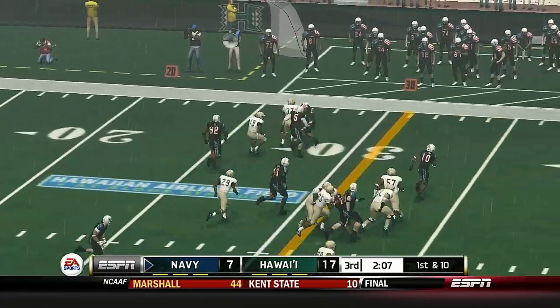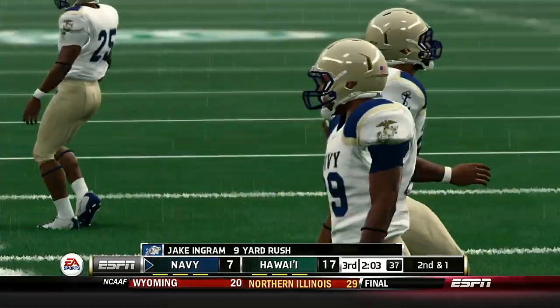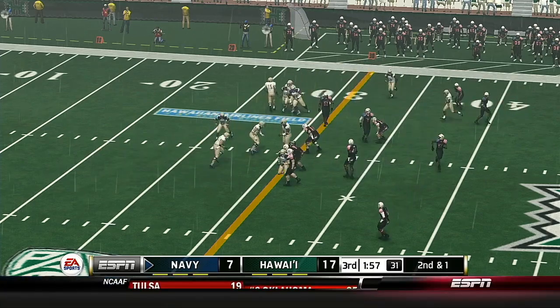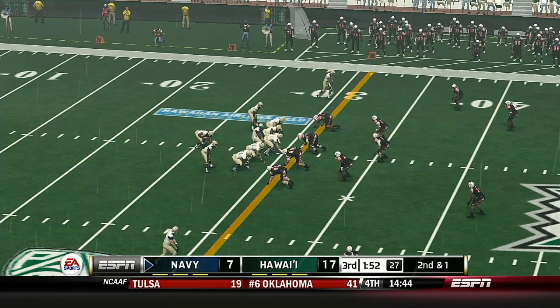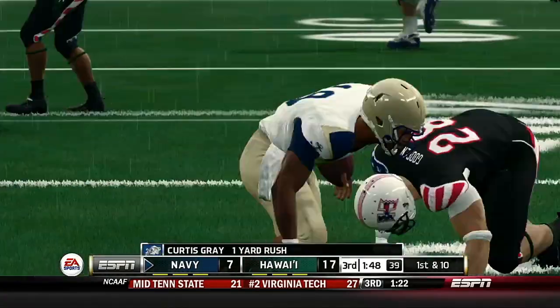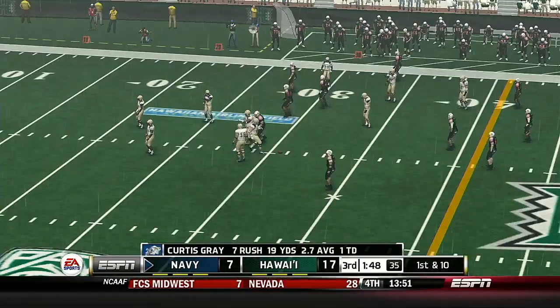He laterals. He's tackled at the 30. That's good for a gain of 10 yards. That brings up second and one. He's taken down at the 30-yard line. No gain. First down.